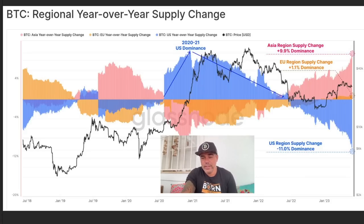And that is also represented, of course, in the US dominance when it comes to the Bitcoin supply, because here the US dominance has been going down tremendously. That blue is US dominance, and what has been increasing, of course, is Asia and the EU. The US is going down. So yes, Asia region supply change, plus 10% almost, EU, plus 1.1%. US dominance, bam, minus 11%. So yes, there's a shift when it comes to the Bitcoin supply. And that shift is towards Asia and the EU, because over there in the US, they are messing up their own country. Now, let's go to the next chart.